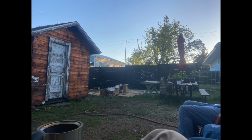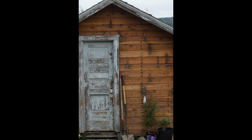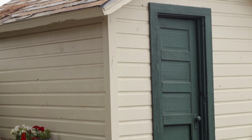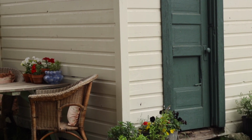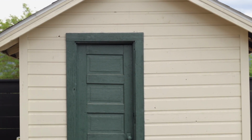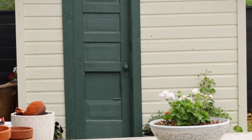The old shed was in the corner of our backyard, and we decided to move it to the middle to make designated areas like the cottage garden to the right, and to the left my private tea time area and the kids area. I chose some fun vintage colors for the shed, and I really love how the green door turned out.